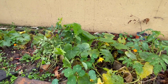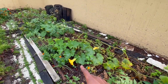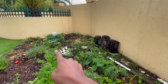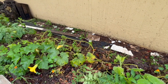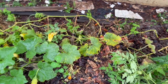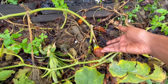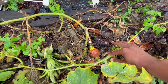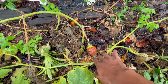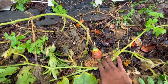Yeah, so in the same patch we have some pumpkin over here, some pumpkin over here, and at the back over there, and we have another one there at the back. Now in this patch we haven't really got any pumpkin growth, and when we do have growth, this is what happens. Look, so basically these pumpkins show themselves, and then at some point they just start to get yellow and then they die off.